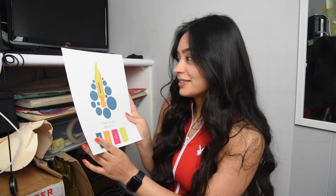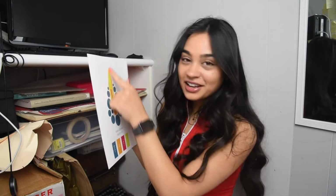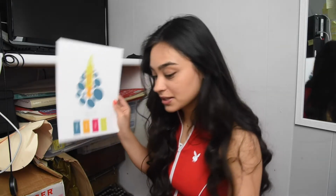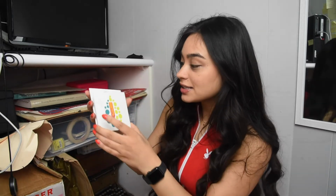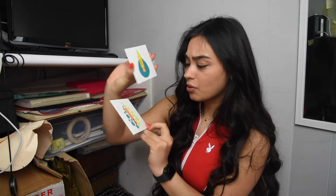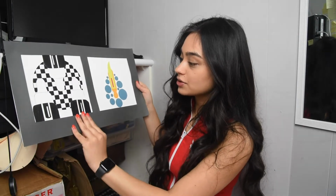I kind of like it. I like it a lot. I can tell I didn't know what I was doing, but the effort is there, so I give this like a 9 out of 10. Like, good job, Kayla. Like, the process to get to the final is insane. There's so much process, and then you have to paint them as well and iterate them. So this is like through gouache, I think. And then here is the final images that I chose to include.